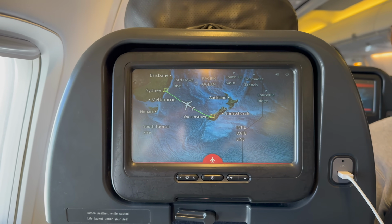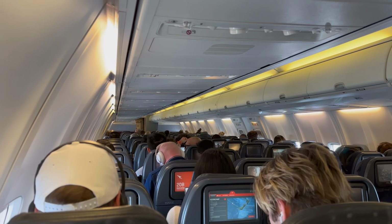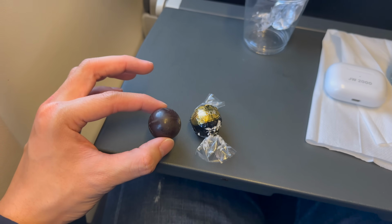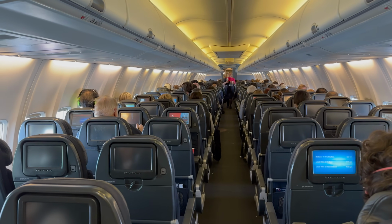We're now halfway through to Australia. The cabin crew came back to the aisle to collect rubbish and meal trays, and they gave out Lindt chocolate balls to everybody. And throughout the flight, they also regularly come around the cabin to give out water.